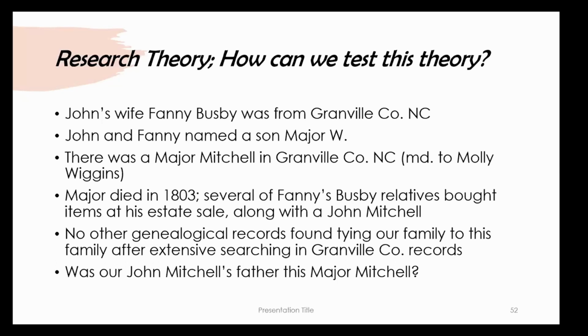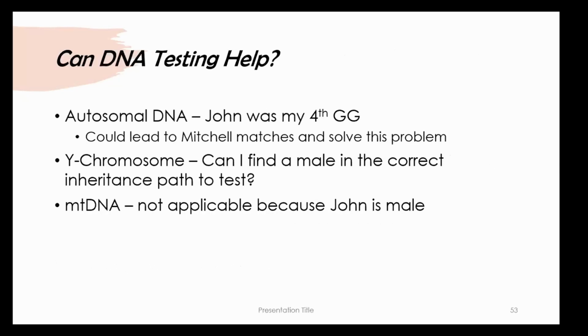No other genealogical records were found that tied our family to this Mitchell family, even after we did extensive searching in Granville County records, which took us another 5 years of looking at many, many Granville County records, trying to connect our John and Fanny to this Major. So we really couldn't figure out whether this was his father or not. My mother was very much convinced that this was who our John Mitchell's father was. And I wasn't sure, but we wondered whether DNA could help us.